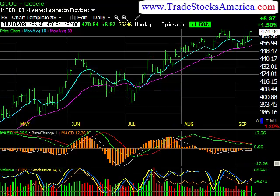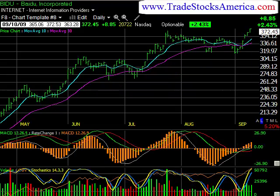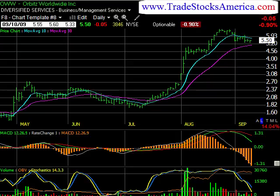Google had a big day today, a 1.5% move up. Baidu's made a new high. Some of you are long this stock. It's been a strong stock for most of the year except for the last couple of months. We did not anticipate this moving up this strongly the last 2 extra days. Another short position, Orbitz, OWW. This is another intermediate position that could last for some weeks on the downside.